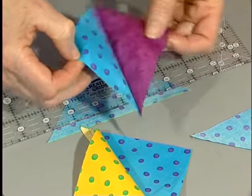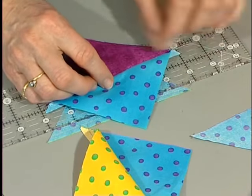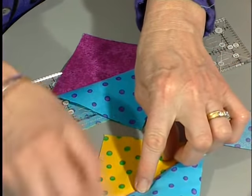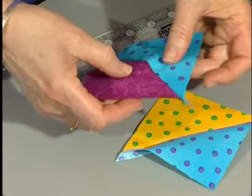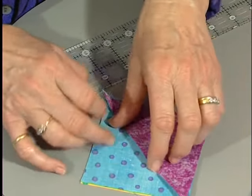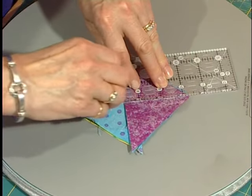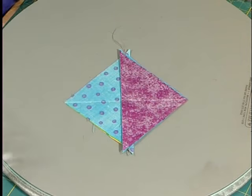So I've ended up with 2 like that and 2 like this. I'm now going to press them towards my main fabric, which is the turquoise. I can just finger press them here. And I'm going to put them on top of each other and make sure that the corners match. I'm going to draw a white diagonal line through the middle, and I'm going to machine 1/4 inch either side of that line, cut them apart, and hey presto, I've got 4 quarter square triangles.